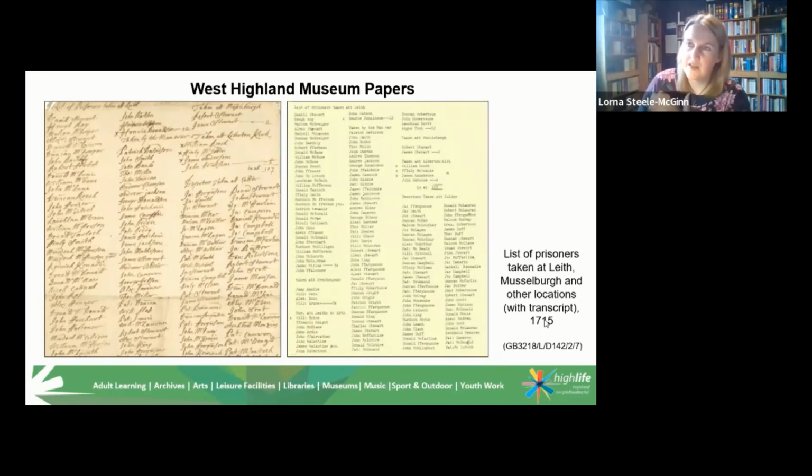And to have a list of names from 1715 that lists all of those who were taken prisoner, where they were taken prisoner. I don't know how well you can read that, but it says there that some were taken by the man of war, some were taken at Liberton Kirk, some were taken at the castle, and so on. So there's a huge amount of information within that. And as I say, just such a turning point moment in Highland history.